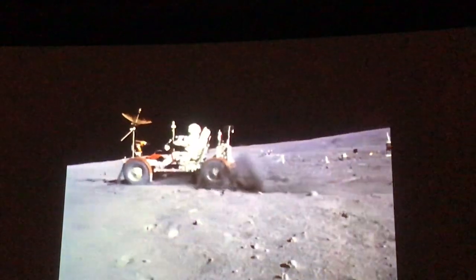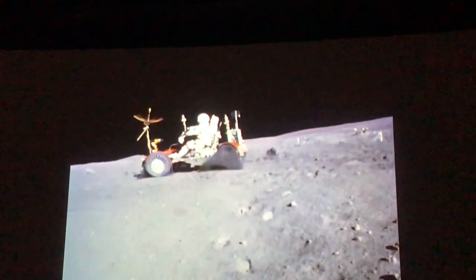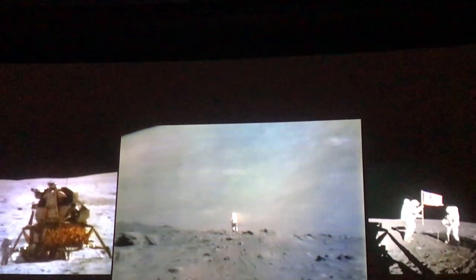This is the space vehicle. That's how they travel on the moon. They don't have cars or bikes or cycles on the moon.